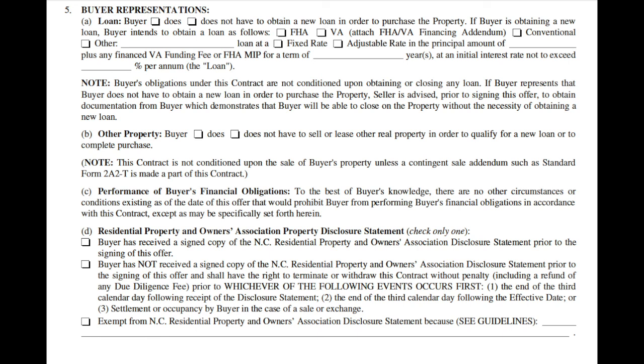If you have not received the disclosure, then they have, I think it's 2 days. No, they have 3 days. The seller has 3 days to get you that residential property disclosure for you to look over and make sure that you're comfortable with it. The third checkbox is an exemption from the property disclosure, and that's checked if the property is a foreclosure, because the bank never actually stepped foot in the property. They don't know about the conditions. There's nothing to disclose on their end from their point of view.